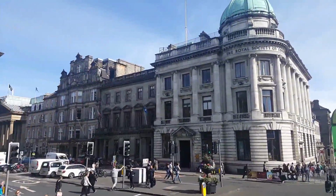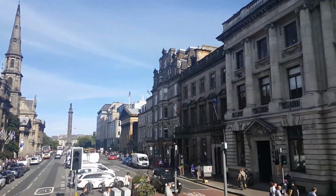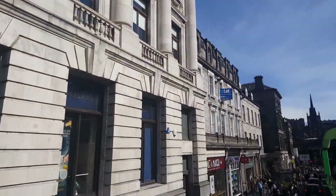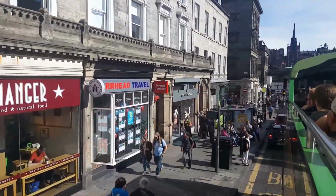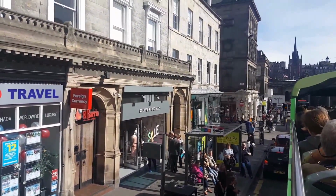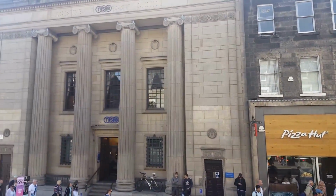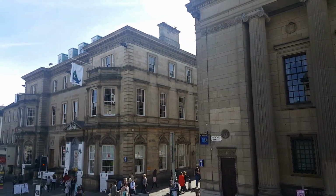Now it's stop 13. The Scottish Age of Enlightenment, that's when some of the greatest minds in the world were living in Edinburgh. So philosophers, architects, writers, scientists. This is stop 13. Because of all these Greek temples, you see all those columns around quite a lot of the new town.